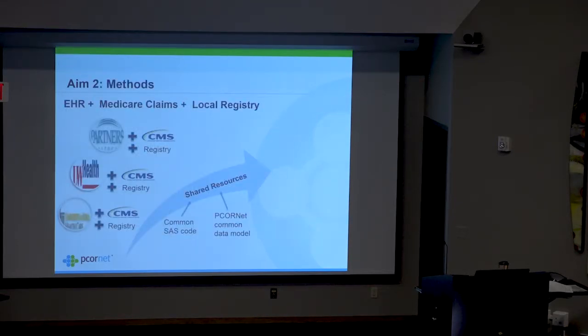So for the methods for aim 2, we took the electronic health record data at each site from the PCORnet system. We linked it to Medicare claims from the local accountable care organizations. I think all 3 of the sites were in the Medicare Shared Savings Program. And we linked it to their case management registry. Then we had shared resources, so we wrote all the SAS code here at Wisconsin, and shared it. And then we wrote it against that common data model. So that was an interesting experience. I'd never done that before, trying to write code centrally and then share it out with different sites.